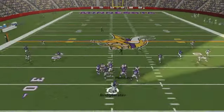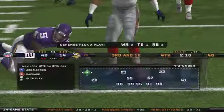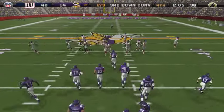Number 5 spreads them out. He'll keep it. Number 91 is there on the stop at the 37, a gain of 12 on the carry. A smart play. Would the coach call this play? 2-minute warning coming up.